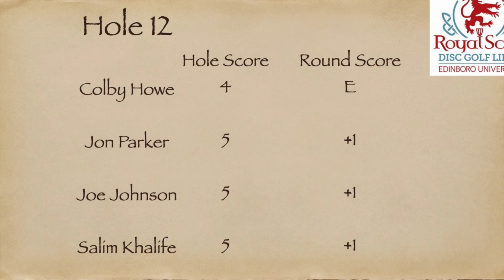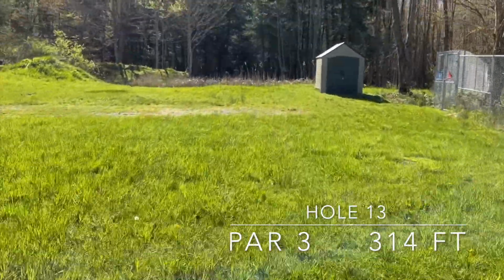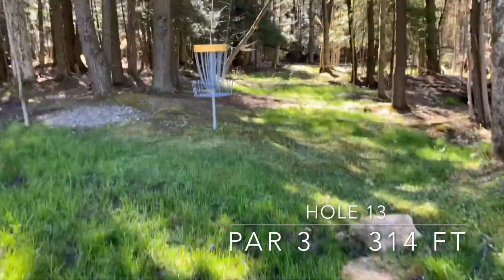Yep. You can get rollaways, and there's some wind up on that hill. It'll blow the disc right out of the basket sometimes. Yes. Yeah, this was a pretty calm day for Edinboro standards. We were very fortunate with the weather today.